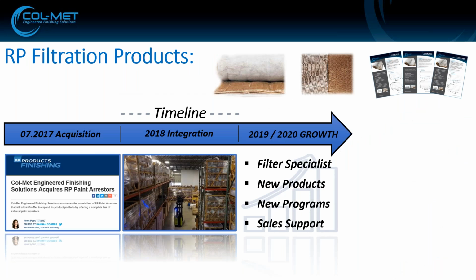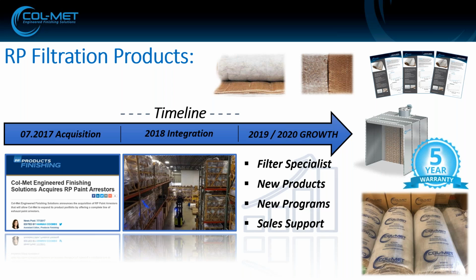And the RP filtration product line, we originally acquired in 2017. We integrated it into our manufacturing plant in Rockwall, Texas in 2018. And we're focusing on growing the business by incorporating the filter product line into our paint booths. This gives us the ability to offer special programs like our W-Series 5-year warranty program, which warranties the spray booth and the AMUs. And as far as we are concerned, we are the only manufacturer that builds both the spray equipment and the filter media.